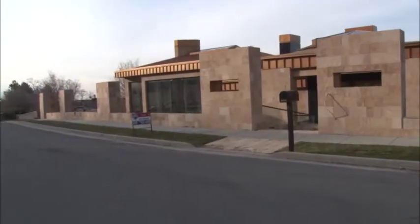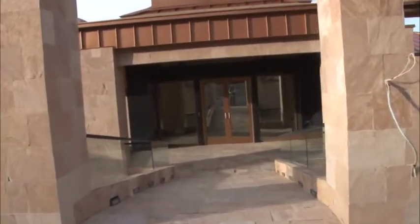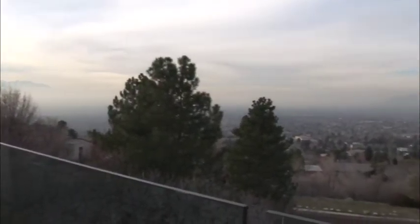First off, where are we at? This is a very prestigious neighborhood. It is. We're at the very top of Olympus Cove in Salt Lake City. So this house is at 3809 Thousand Oaks Circle. So we're as far east as you can go, above 39th South, overlooking the entire valley. That's right. Huge views of the valley. You have Mount Olympus right here and some other great properties as well as neighbors.